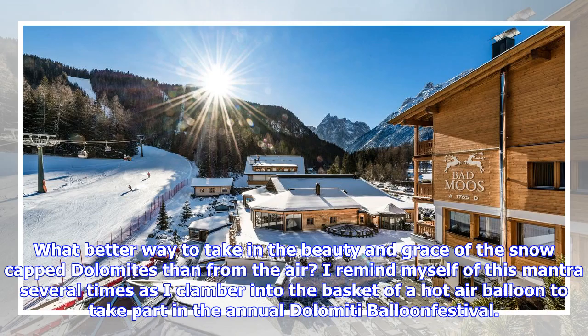What better way to take in the beauty and grace of the snow-capped Dolomites than from the air? I remind myself of this mantra several times as I clamber into the basket of a hot air balloon to take part in the annual Dolomiti Balloonfestival.